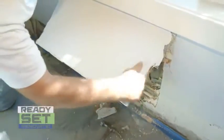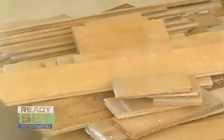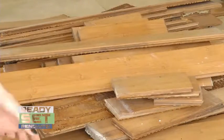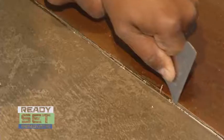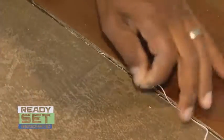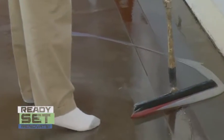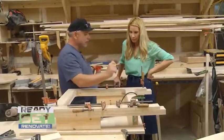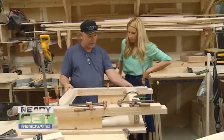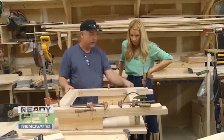With the wall back in business, it was time to get the floor in working order. The damaged bamboo was removed and a thick layer of resin was applied to the concrete slab. Once the floor was finished off with a contrasting border and a shiny coat of epoxy, it was time for the furniture. Master carpenter Tucker Warren came up with a design for a custom desk that would give the already gorgeous room a modern vibe.